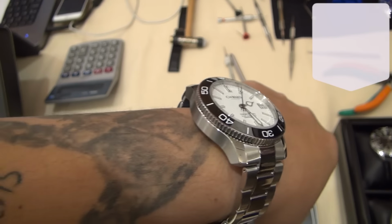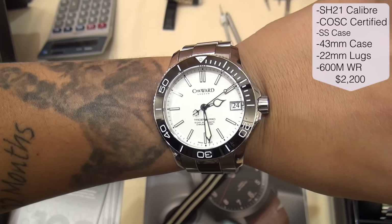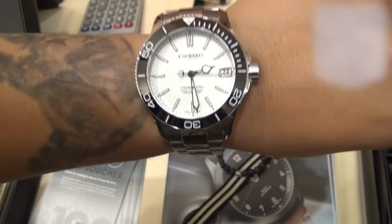A piece I simply had to try on was their impressive C60 Trident COSC chronometer, limited to 300 pieces and featuring Christopher Ward's in-house movement.